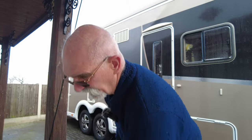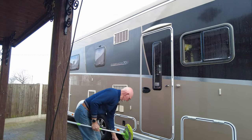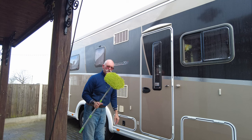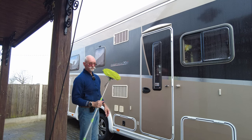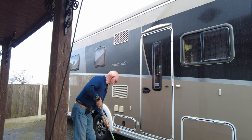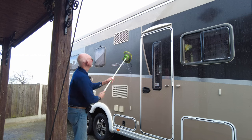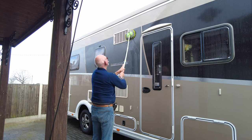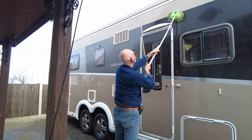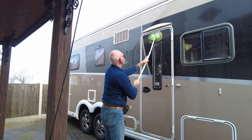There we go. And once we've done that, we'll give her a bit of a scrub with the, don't know what you call this, the green fuzzy brush. And again, this has got some of the Phoenix caravan cleaner in here. This is what we tend to use for giving the bodywork a wash.